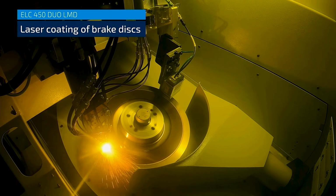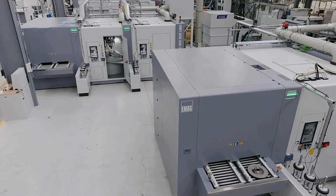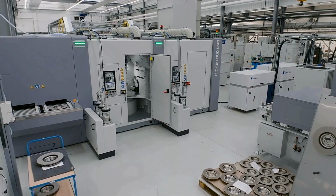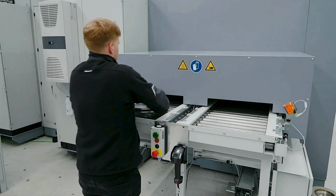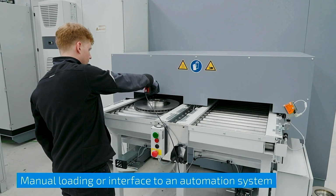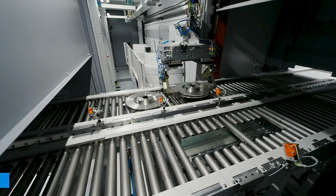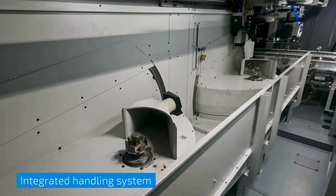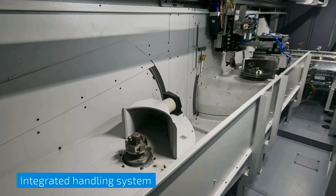Now we have a short movie showing how the machine and the different process steps look. This is our plant in Heubach, where the laser coating machines are mounted. You see here the backside of the machine, in this case manual loading, but it's also an option to have robotic gantry loading. In this case, we have two process modules linked with a gantry.